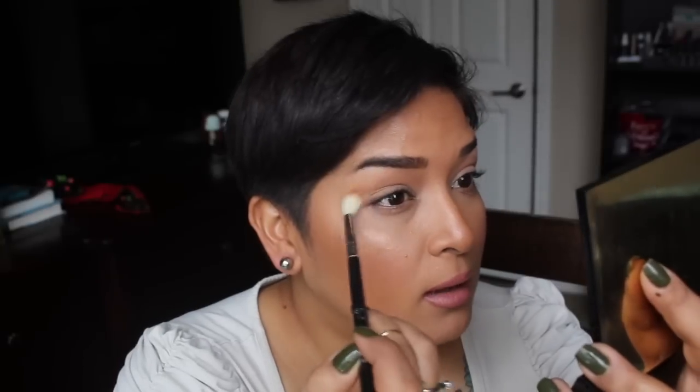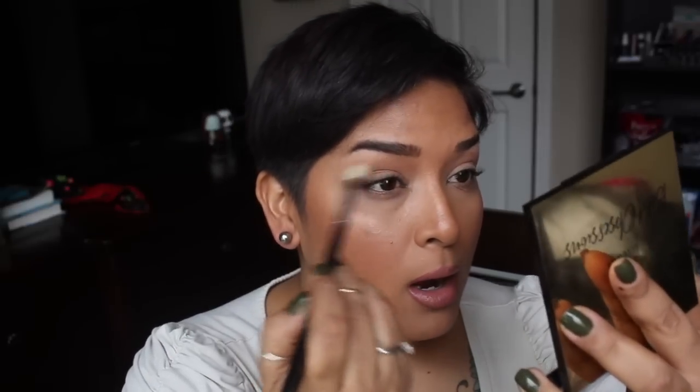So far with this palette though, this shadow's really nice, this shadow's great, just to set a base. It's what it's supposed to do, but it's not chalky, because some of those shadows can be chalky. The shadow that I'm not too thrilled about is this little champagne kind of vanilla shimmer shadow. It's a little bit dry and it looks a little bit dry on me.